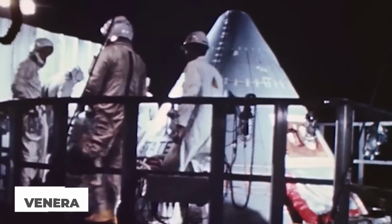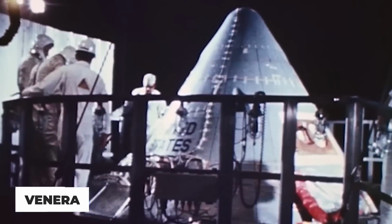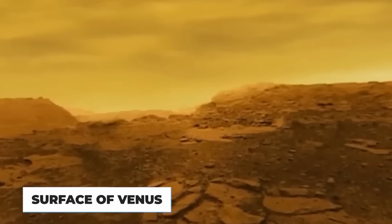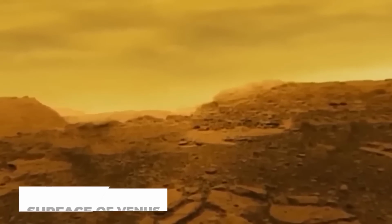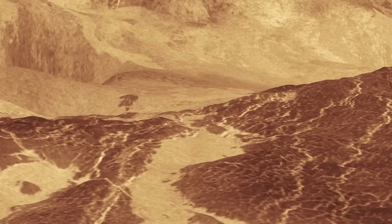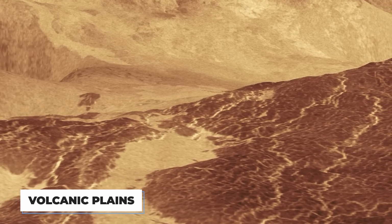Parallel to the Viking missions, the Soviet Union was making remarkable strides with its Venera program, which focused on Venus. Between the 1960s and 1980s, this program successfully landed several probes on Venus, transmitting back the first images from the planet's surface. Images that revealed a world with extreme temperatures and pressures, covered in volcanic plains.